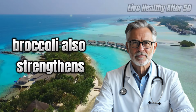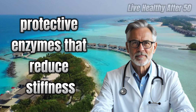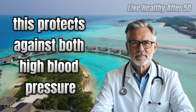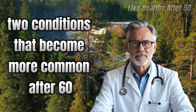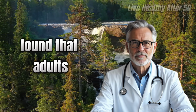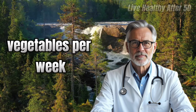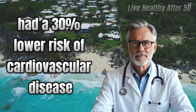Broccoli also strengthens the walls of your blood vessels. It does this by activating protective enzymes that reduce stiffness and lower oxidative damage. This protects against both high blood pressure and stroke, 2 conditions that become more common after 60. A recent study published in the Journal of Clinical Nutrition found that adults who ate at least 3 servings of cruciferous vegetables per week, like broccoli, had a 30% lower risk of cardiovascular disease.